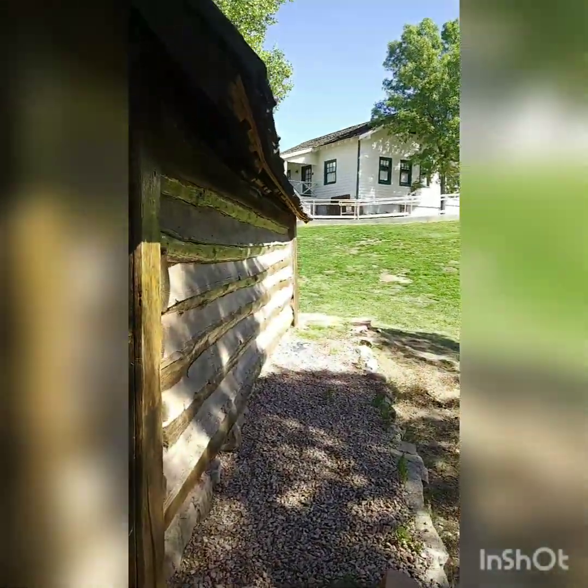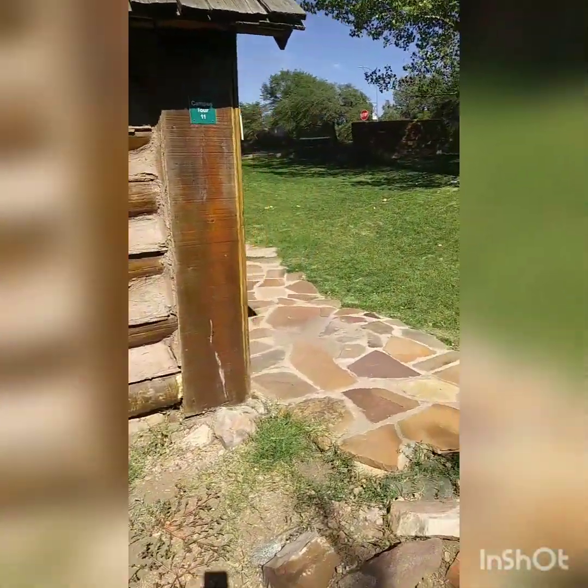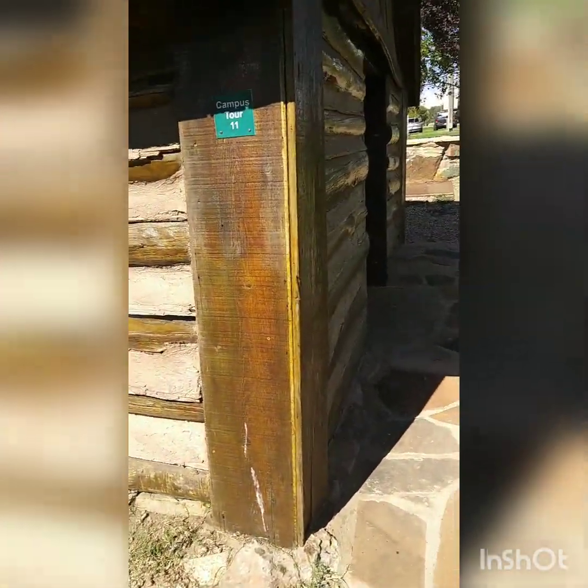So here we are back at the Holt cabin, which we looked at last time, and we're going to go around it. As you can see, it's not a very big cabin, but this is our campus tour number 11. Now we were here last time, so we're going to show just a little bit. If you missed it, this is what it looked like inside.